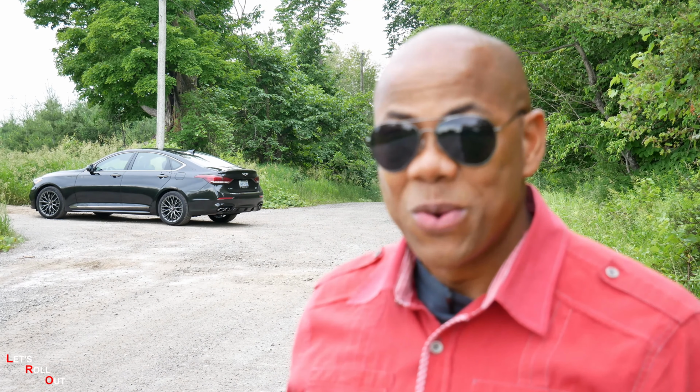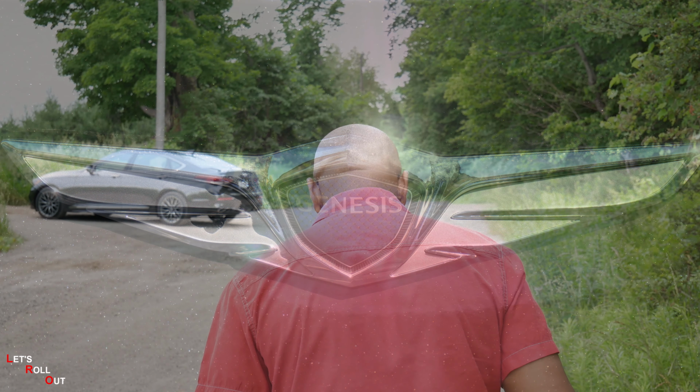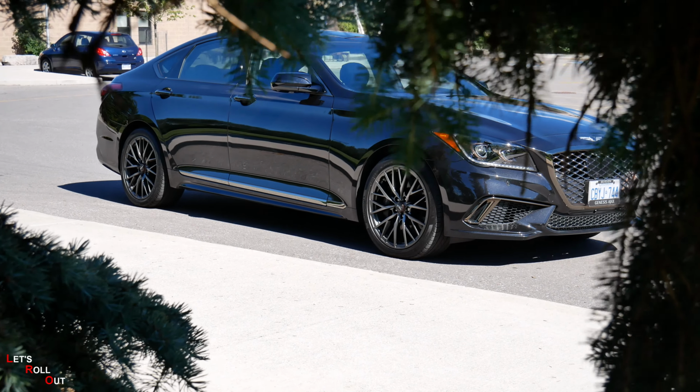You see, guys, we've come out to the wild to see one of the most underrated wolves in sheep's clothing in the automotive industry. It's sitting over there. Let's get a little closer, shall we? Do you see it? How about now?